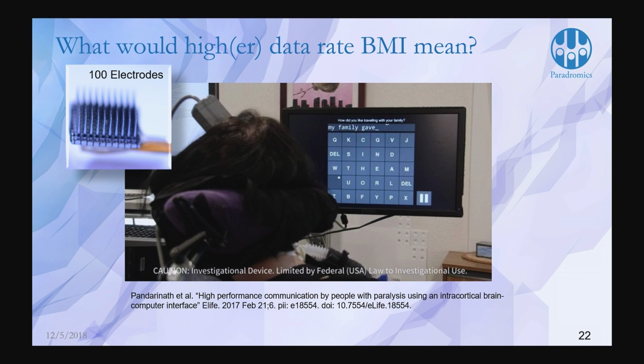of intracortical implants and BCI. So this is an example of a woman that's been able to type at a rate of about 8 words per minute using a computer interface and a Utah array. She effectively moves a cursor on the screen and clicks out the letters that she's looking for.